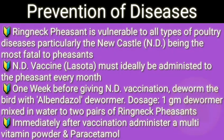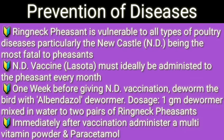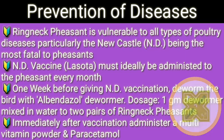Coming to the prevention of disease, that is very essential. A ringneck pheasant is vulnerable to all types of poultry diseases, particularly Newcastle disease known as ND, being the most fatal to the pheasant. ND vaccine, also known as Lasota, must ideally be administered to the pheasant every month, and 1 week before giving the ND vaccination, deworm the bird with a dewormer known as albendazole, dosage 1 gram dewormer mixed in water for 2 pairs of ringneck, that is sufficient.